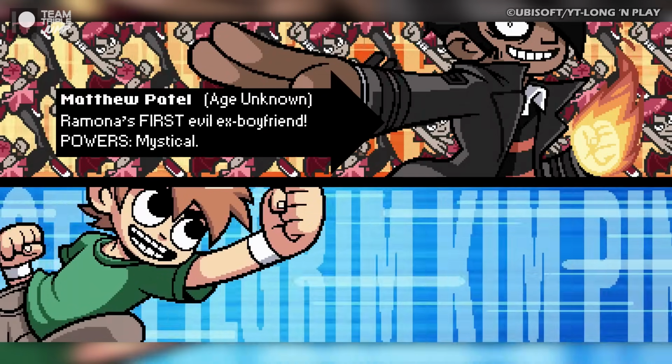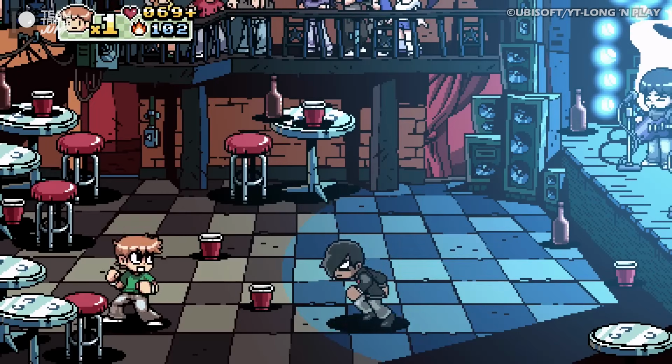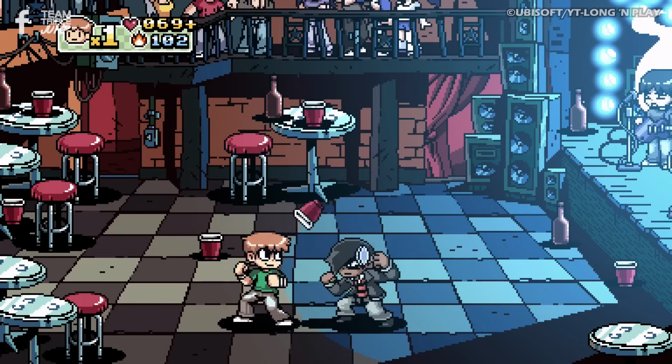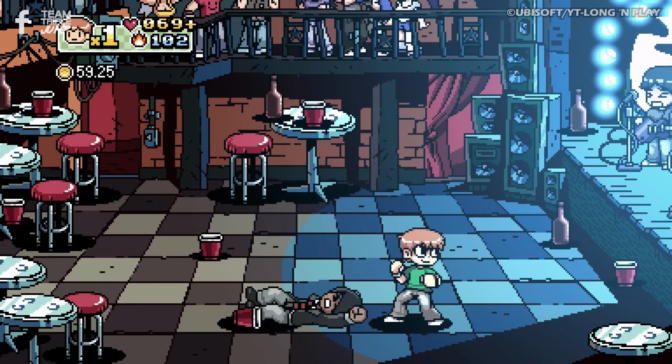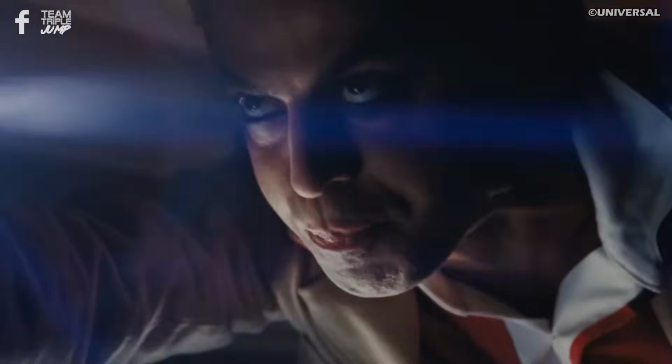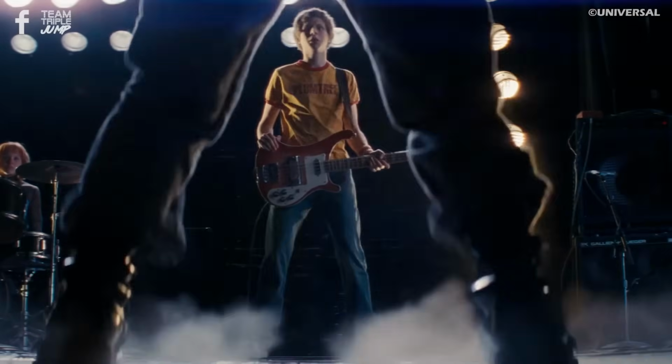This particular brawler is based on the Scott Pilgrim vs. the World graphic novels and tells the story of the titular Scott Pilgrim and friends' fight against the 7 evil exes of love interest Ramona Flowers. It's a lot like that film. You know the one. Scott Pilgrim vs. the World. Yeah, that's it.